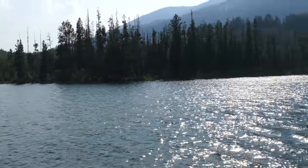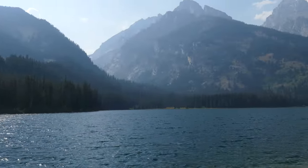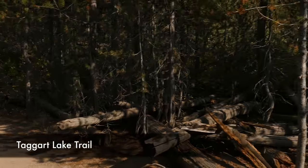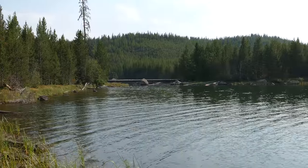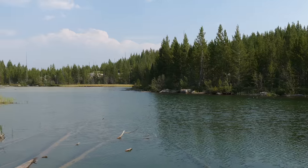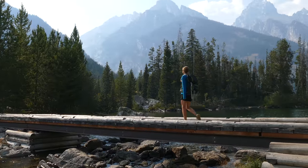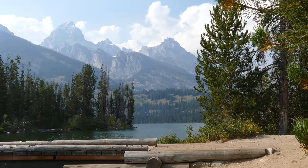From there, it just follows along until you get to this little peninsula. Then you're really close to the outlet of the lake, and you can just continue on. There's a nice big old bridge that crosses over that. Right just past that bridge, downstream, there's another little marshy, tucked back little lake there. Once again, looking at those mountains, really big and beautiful.